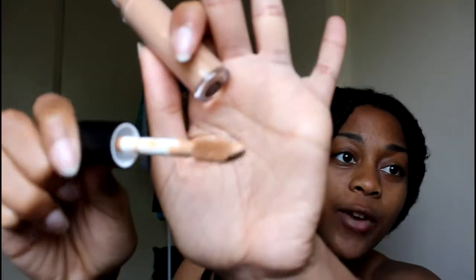Girl, I like this. It's simple packaging, but it really looks so cute up there. The applicator, look at that. The applicator is freaking huge. It really is. Like, look at that. Alright, so I'm probably gonna use this for under my eyes, and I'm gonna use the other one for the top part.